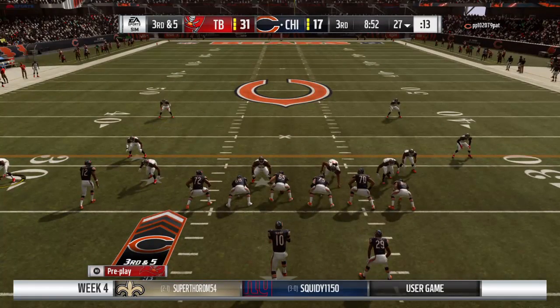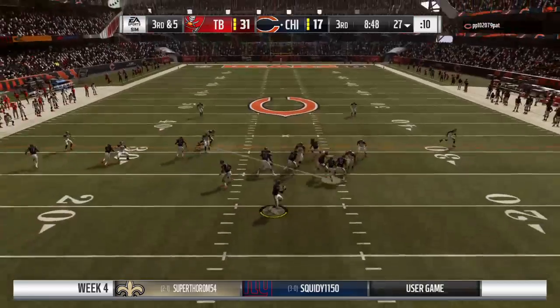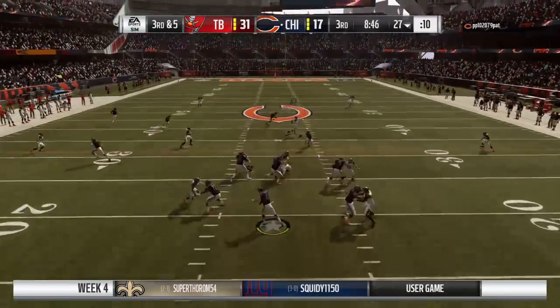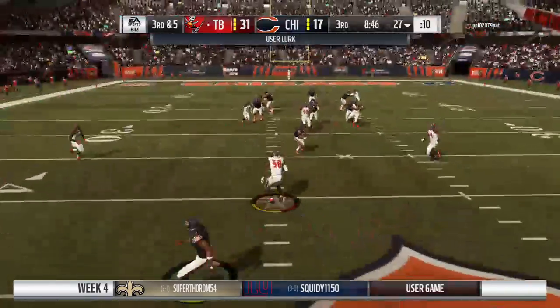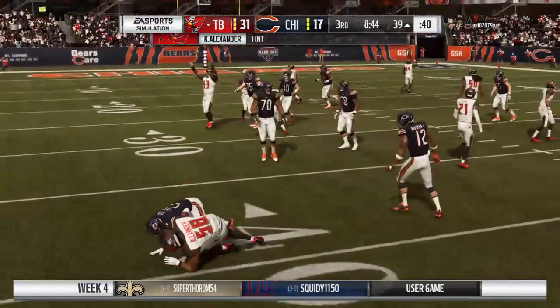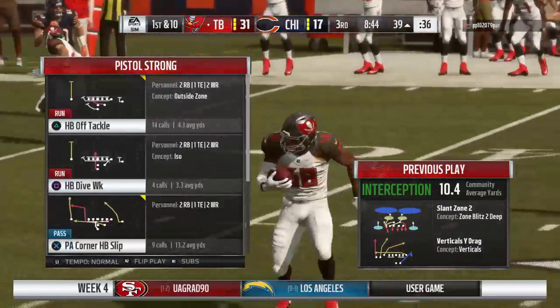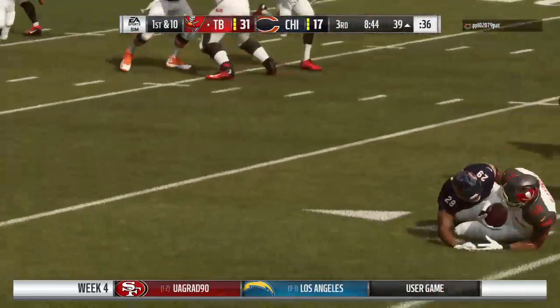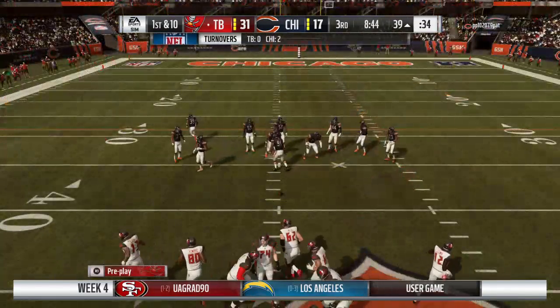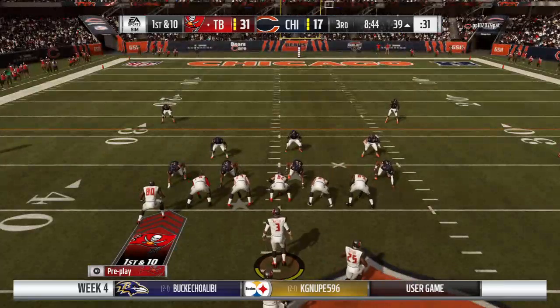We got trips over here. 180. From the gun on 3rd down, it's Trubisky. Trying to get it to Robinson, and it's intercepted. Picked off by Quan Alexander. And his guys are going to take over at the 39-yard line. First possession of the 3rd quarter, an interception, so maybe a 2nd half tone setter. Indeed, and not the tone they wanted to set.